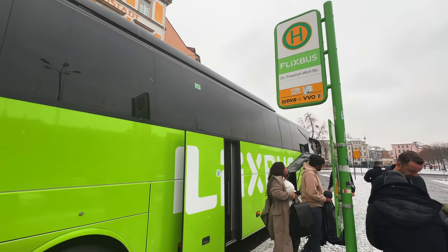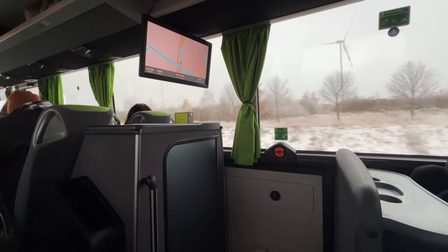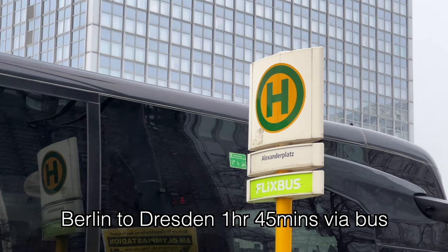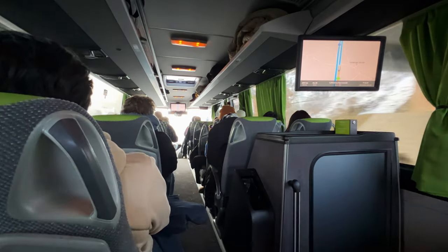We did take a bus here to Dresden from Berlin to do a quick day trip. The bus was about how long? Like an hour and a half, hour 45 minutes. No, it was like an hour and a half. Oh, okay. Well, it wasn't too far of a bus ride.